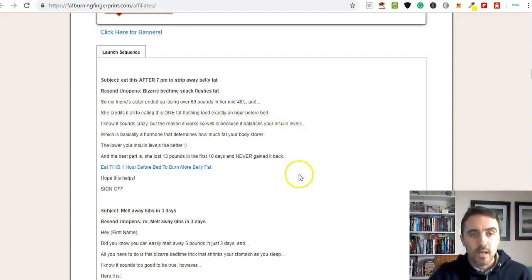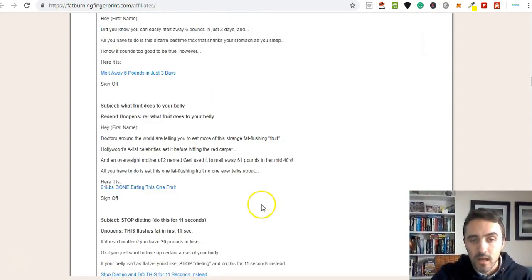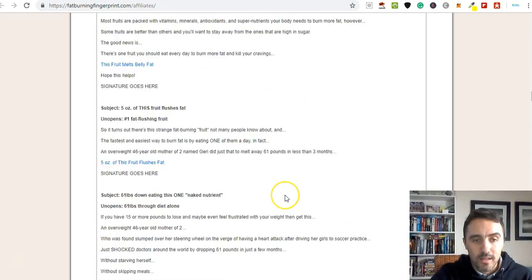Now, in terms of these email swipes on Clickbank, these are all done by professional marketers. They'll have spent hundreds, if not thousands of pounds having these email campaigns and swipes all designed for them. So you're getting really high quality email swipes. With this, for example, you would come in here, obviously you would remove this one here about belly fat, and you would put in whatever the person on Fiverr is promoting or wants you to share. There are lots and lots of these email swipes that you can grab on Clickbank.